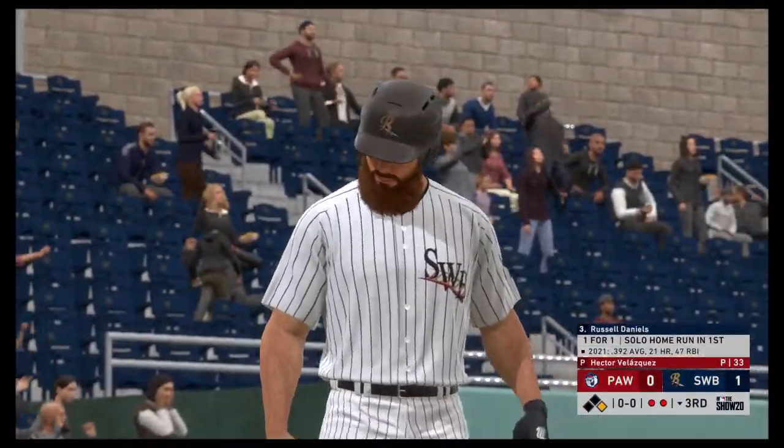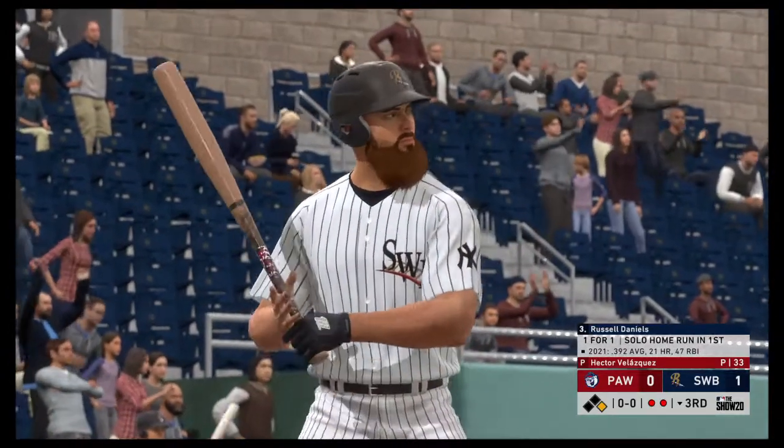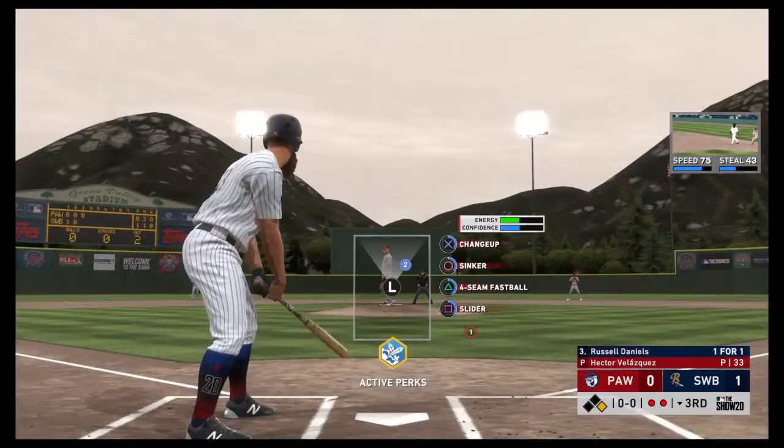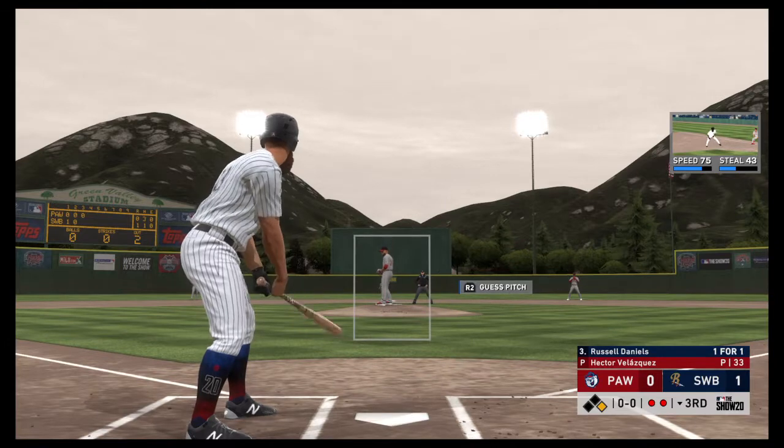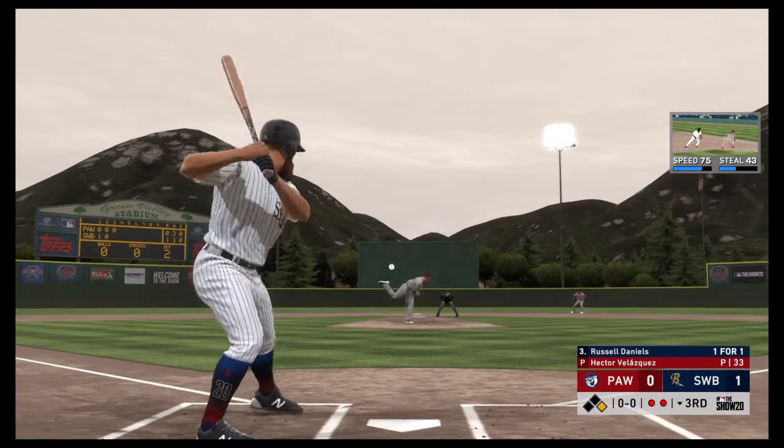Trying to pick things up where he left off, Russell Daniels. He went deep in his first at bat. We'll see what he's got in store for us here. And that's been the entire offense so far in this one. They've been shut down other than that. First offering on its way.